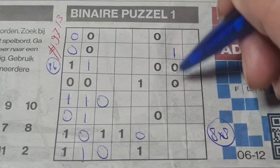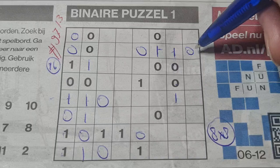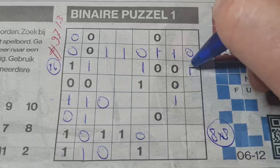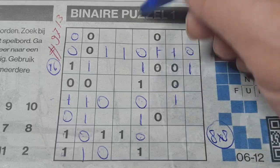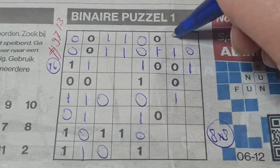Double O's. Here one, there one. Between the O's comes in 1. Double ones. Here no, there no. 4 O's we have here, so the rest are ones. Double O's. Here one, there one. Double ones. Here no, there no. Between the O's comes in 1. 1, 2, 3, 4 ones, so the rest are O's. 4 O's we have here, so the rest are ones.